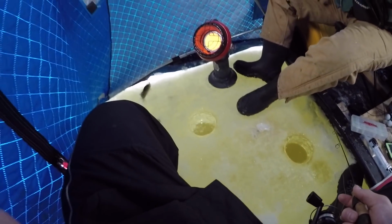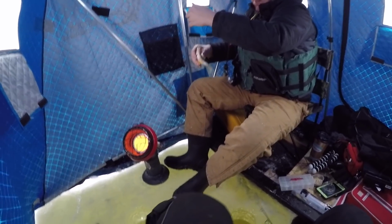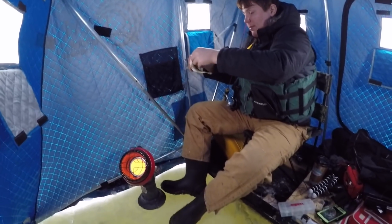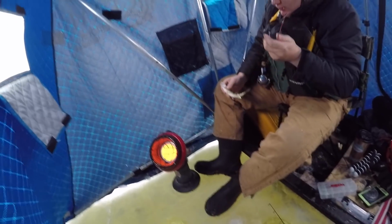Another taker. Another nice perch. Dang, I need to get one. Felt him hit it. I need to start jigging. Oh my gosh. He's a keeper. Oh yeah. Get a fillet off there. Nice one. Oh yeah, a little perch. Little dude. All right, here we go.